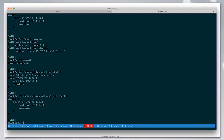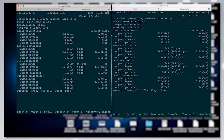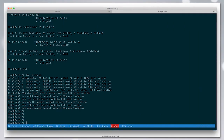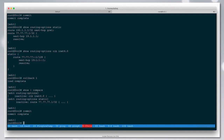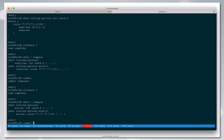Now we are going to remove the static route, or you could change its next hop to point to a different exit point. It can go both ways. And now we will see the traffic shifting from this interface to this interface. You see, the traffic shifted to this interface. If we look at the Linux shell, we will see that the labels have changed. Earlier the label was 301184. Now it is 301168. We can put the controller route back in and we can see the traffic shift back.